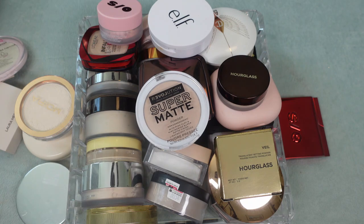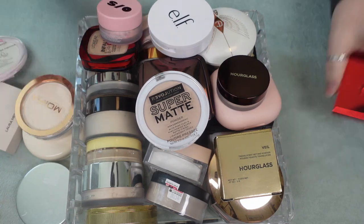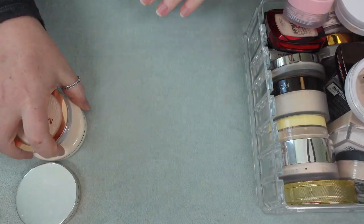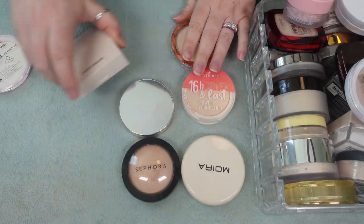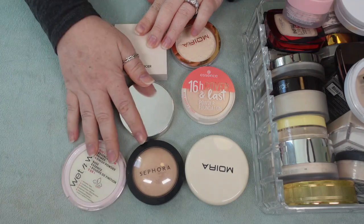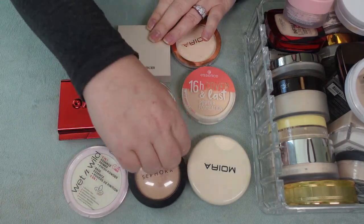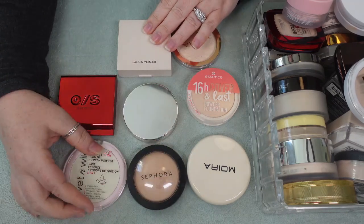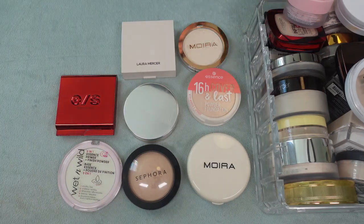I genuinely have so many powders. I couldn't even get them all into frame. I mean, in this basket. So this is ridiculous. Let me move these over here. And we'll just start with these ones. I'm so much more into pressed powder these days than I am loose powder. I think loose powder is nice to have. I just don't find myself reaching for it if I have a choice, I guess, because I'm panning one currently of the loose powder variety.